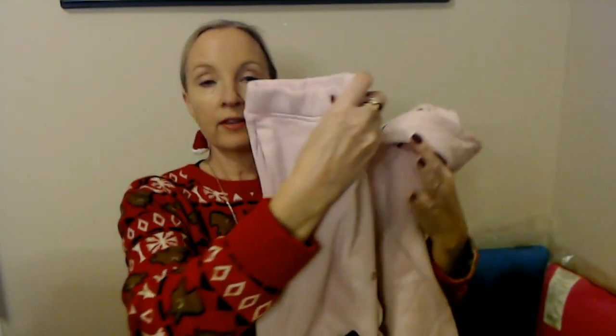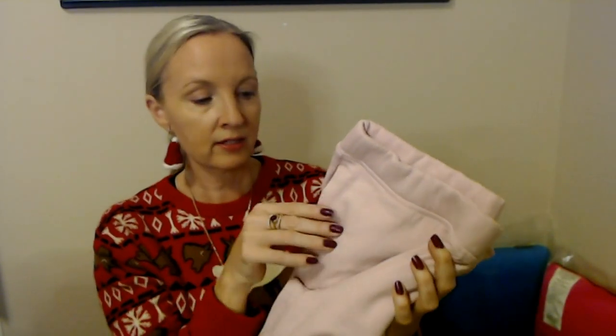But the hoodie and the pants are a size 10-12, which I think was the size that her clothing was typically listed as. And the pants have pockets, which is very handy. So we can put these together in a gift box and wrap these up for the 10-year-old.